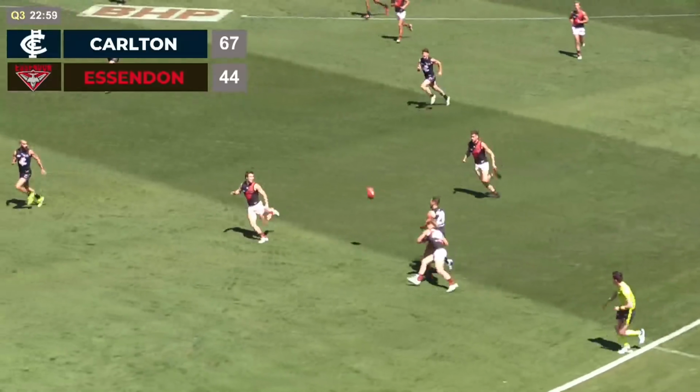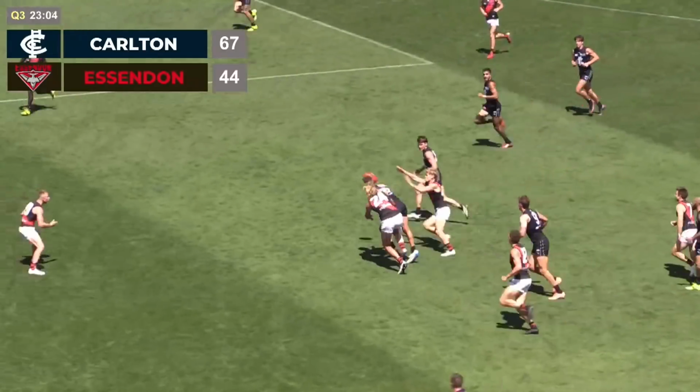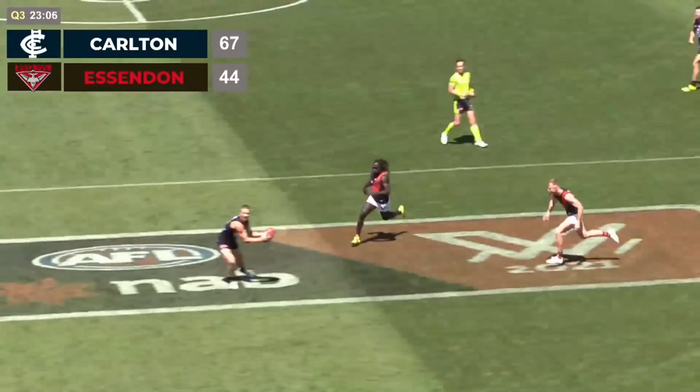He was a part of that 2018 Super Draft, the second Super Draft that we all talk about, and Sam Walsh was at the top of that pool. There is Sam Walsh.